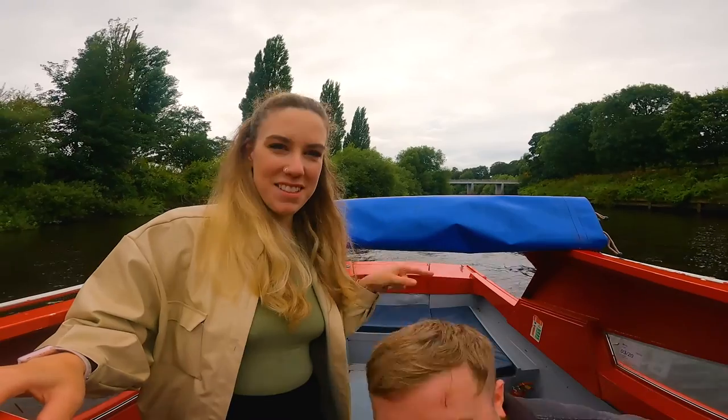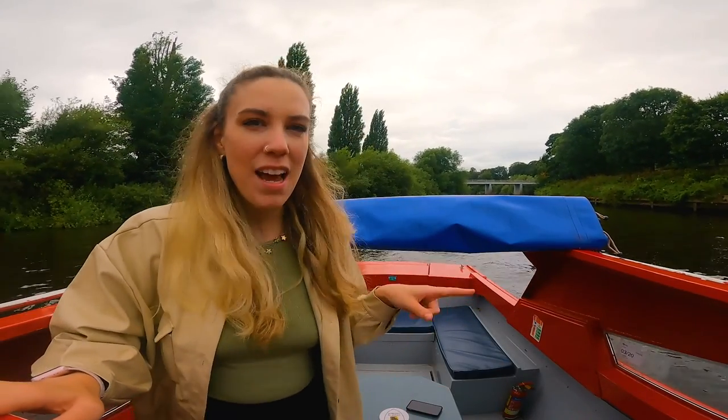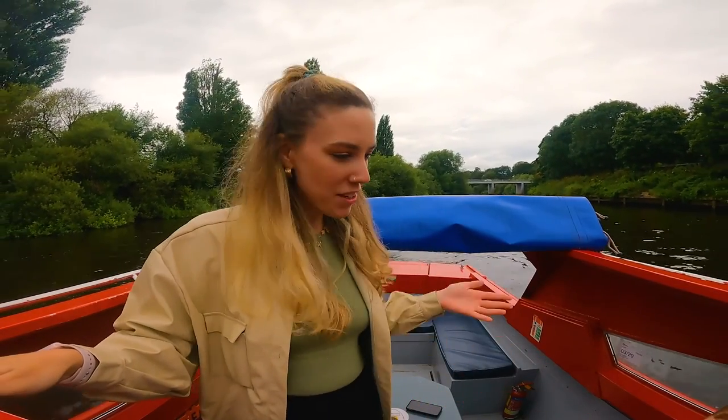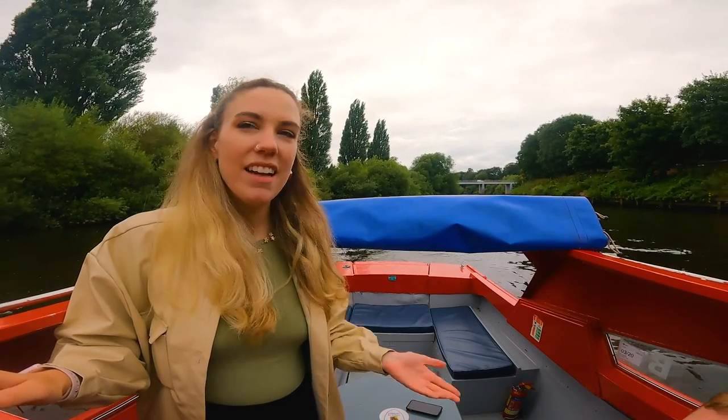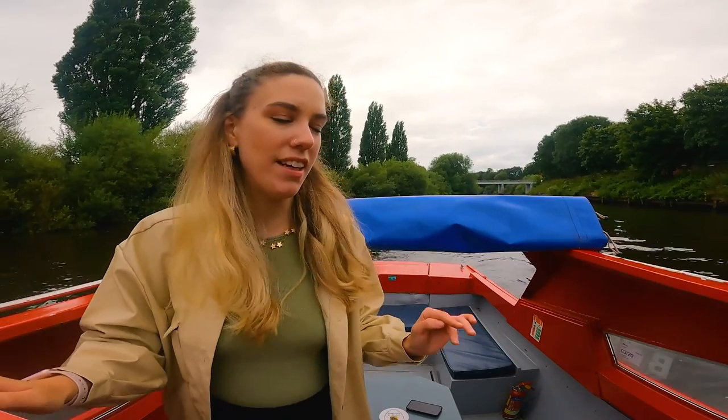I'm driving. And Gaz is driving, so he can't be in the shop. We paid £45 for one hour, and you get to essentially ride the boat up and down the river in York and see all the sights. So yeah, it's pretty sick, I'm not going to lie. It would be good if there's like six of you, because it's only like £8 each. I think it seats up to eight actually, but it's only £45 between you, so however many people you get in the boat is obviously a lot cheaper.